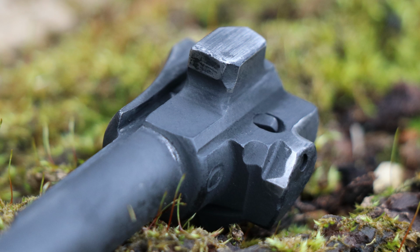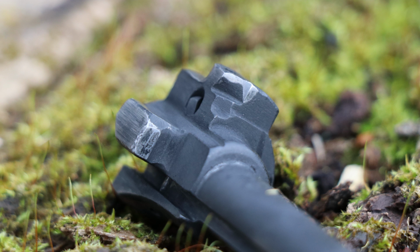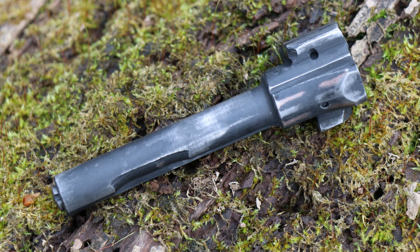Face of the bolt is looking good, and the locking lugs, everything here is flat as it should be and is looking good. This is how you want the bolt to age, guys. Very uniform and everything is looking good. No complaints whatsoever on the bolt.